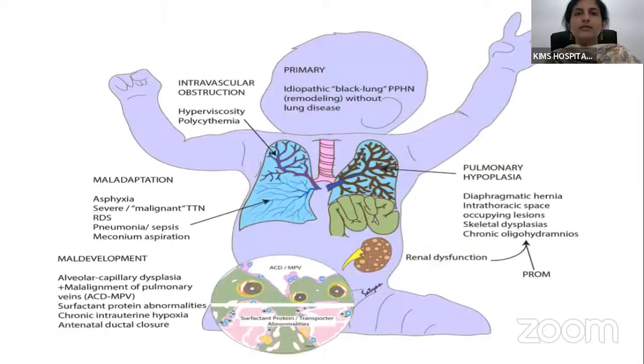So let's discuss the causes of PPHN. PPHN is broadly divided into primary PPHN or the idiopathic PPHN, where there is no lung issue. The issue is with the pulmonary vessels, and secondary PPHN, where the PPHN is caused because of secondary issues in the lung. They are broadly divided into 4 types: maladaptation, maldevelopment, pulmonary hypoplasia, and intravascular obstruction.